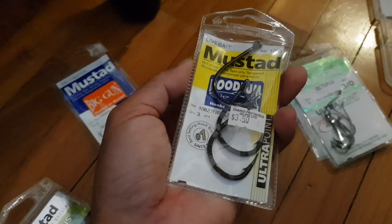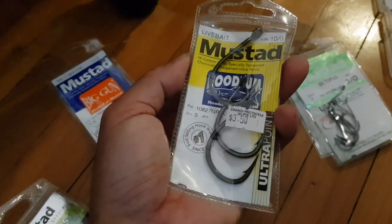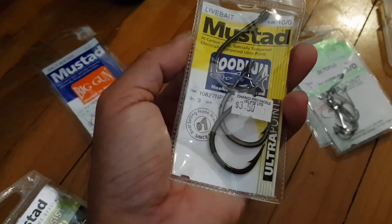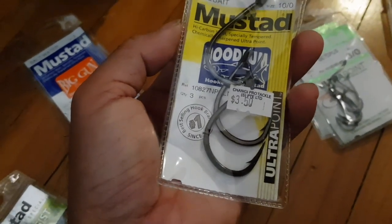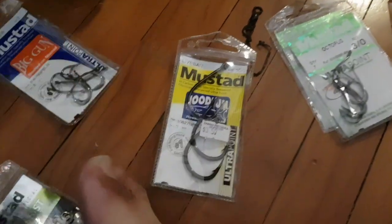Alright, so I just went to Changi Village Pro Tackle and got this live bait 10/0 mustard hoodlum hooks for my big grouper. Hopefully I land some big groupers with this. Cost $3.50 for 3 hooks. Let's see whether it's worth it. Let's go.